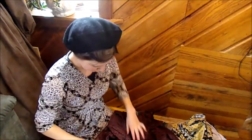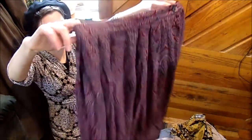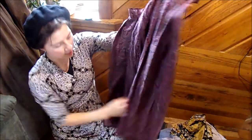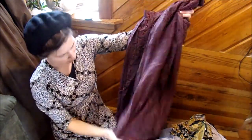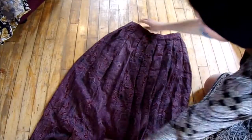Lovely skirt, and I'm so excited to have found a few skirts that fit me, because for some reason it's just hard to do. Lovely paisley print, but it's just really, really awesome. It's a nice feeling, and I'll be able to get lots of good wear out of it.